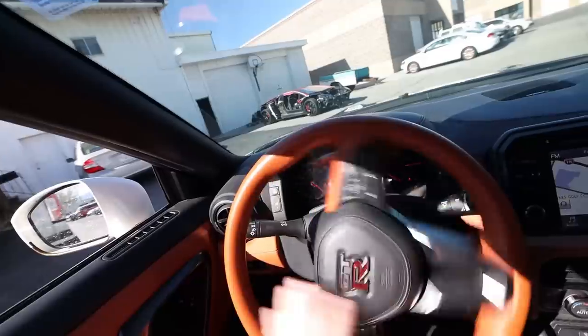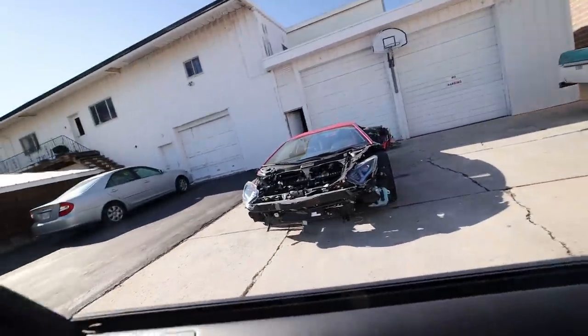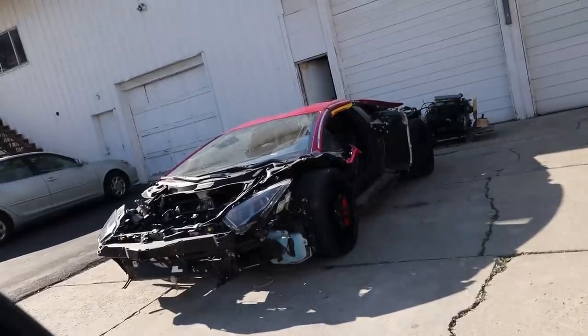No way! Check that out. I was not expecting the car to be outside. That looks crazy. The Mad Max Aventador. That's insane. Oh, the pinstripes look so good.